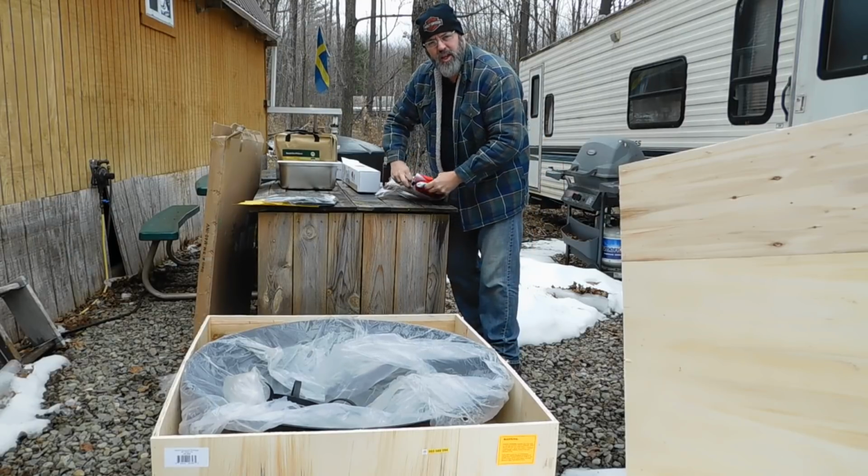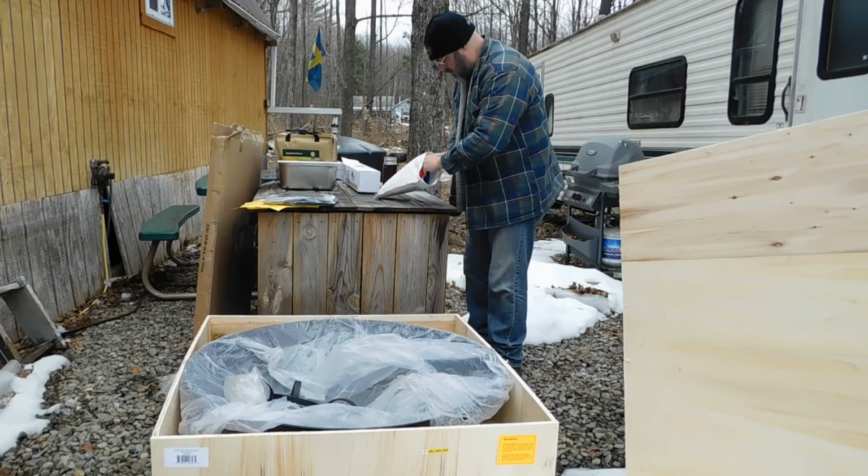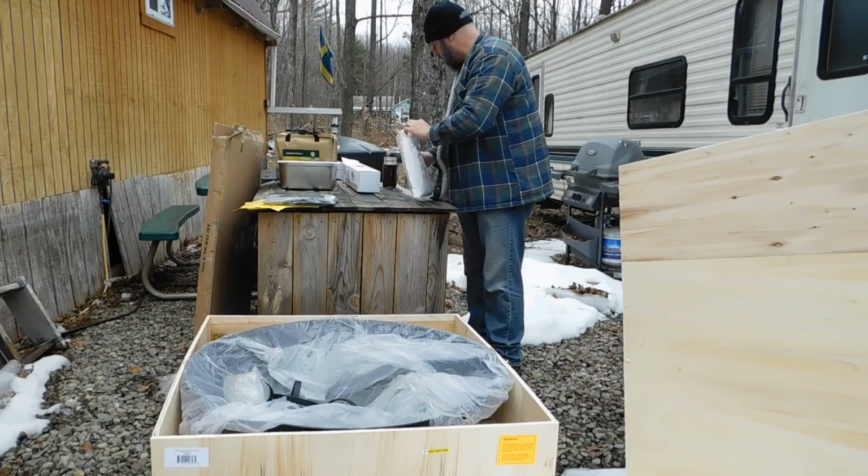That was sent from the United Kingdom, so thank you very much. I appreciate that. That is awesome, and that will go up in the spring with the other flags.